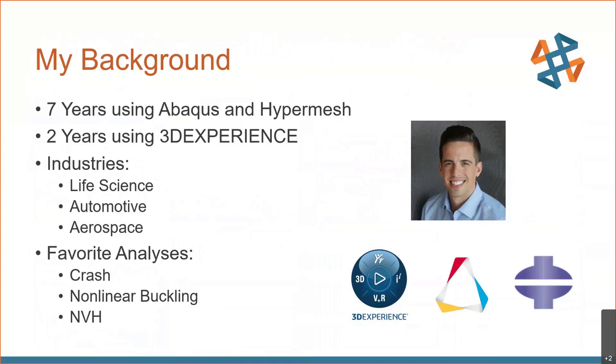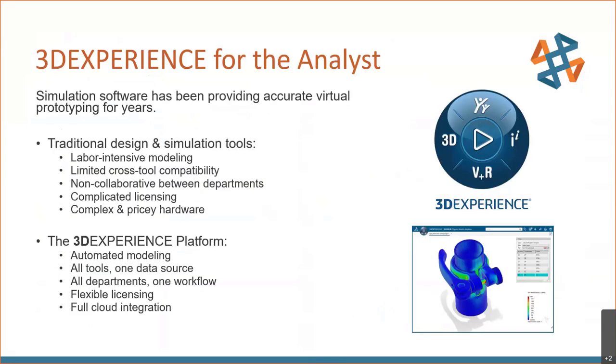Myself personally, I've been an Abaqus and HyperMesh user for the last 7 years. I've been using the 3DEXPERIENCE for the last two. And I focus my engineering expertise primarily in the life science medical device space, automotive and aerospace. The type of analyses I'm doing on a daily basis are crash, buckling, NVH, you name it, working on a lot of different types of techniques. I wanted to give this as a precipice for the talk, of the type of work that I do and how the 3DEXPERIENCE has fit into that.